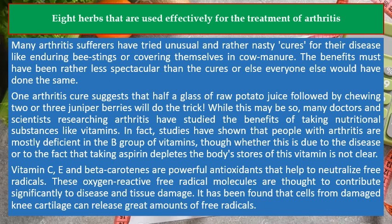While this may be so, many doctors and scientists researching arthritis have studied the benefits of taking nutritional substances like vitamins. In fact, studies have shown that people with arthritis are mostly deficient in the B group of vitamins, though whether this is due to the disease or to the fact that taking aspirin depletes the body's stores of this vitamin is not clear. Vitamin C, E and beta-carotenes are powerful antioxidants that help to neutralize free radicals.